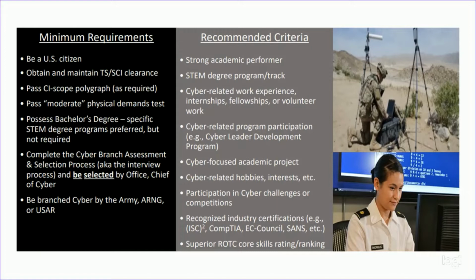So recommended criteria, like I mentioned before: you want to be a strong academic performer. A STEM degree helps. Cyber work experience helps. Certifications help if you have a general interest in cyber. So things like that.